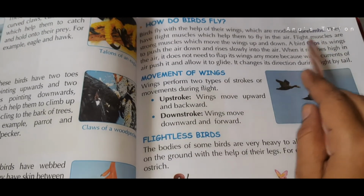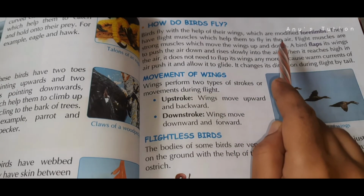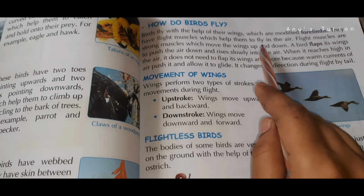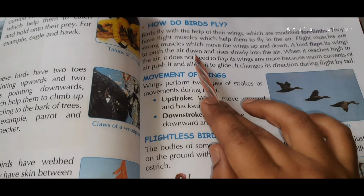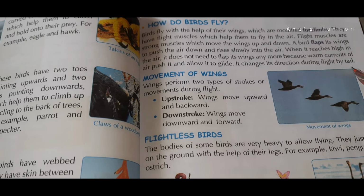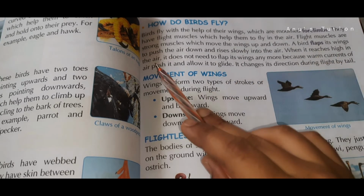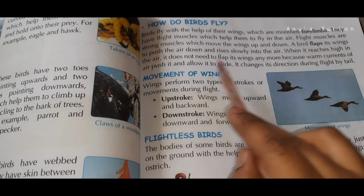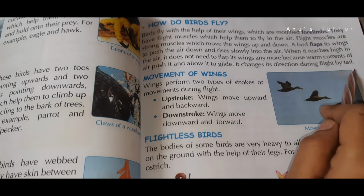The flight muscles are strong muscles which move the wings up and down. A bird flaps its wings to push the air down and rises slowly into the air. When it reaches high in the air, it does not need to flap its wings anymore because warm currents of air push it and allow it to glide. It changes its direction during flight by its tail.